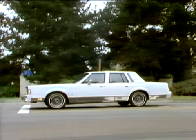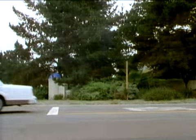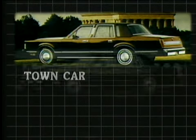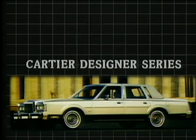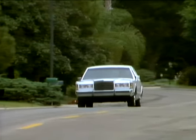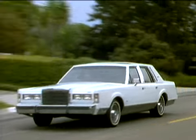There are 3 series available to suit individual tastes in style and luxury. In addition to the Town Car itself, there's the luxurious Signature Series and the distinctive Cartier Designer Series with its unique decor and additional convenience features. In short, the 1988 Lincoln Town Car is every inch the luxury car standard it's always been.